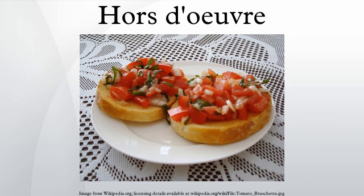Pembuka is Indonesian for hors d'œuvre. Mokabalat is Arabic for hors d'œuvre. Turkish for hors d'œuvre.